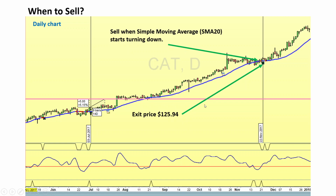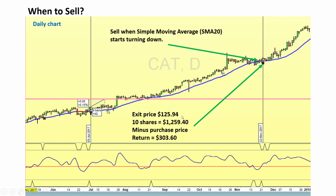Our exit price is 125.94. So if we sell now 10 shares at 125.94 with the sale price minus the purchase price, that returns us $303.60.